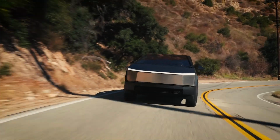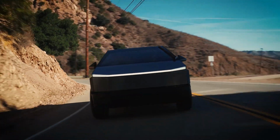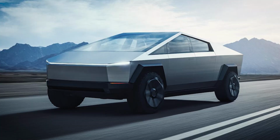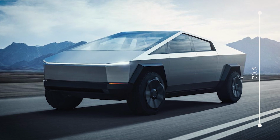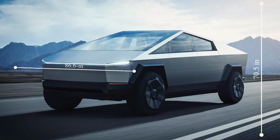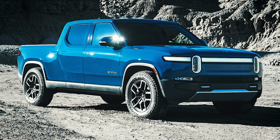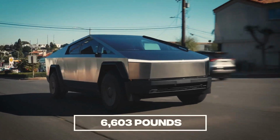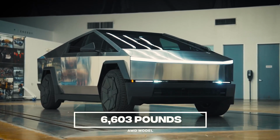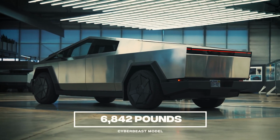Dimensions. The dimensions of the Tesla Cybertruck have also undergone some notable changes from our initial expectations. According to Tesla, the Cybertruck now spans 223.7 inches in length, stands at 70.5 inches in height, and boasts an 86.6-inch width, with mirrors folded, slightly larger than the Rivian R1T. While wheelbase measurements remain unconfirmed, the all-wheel drive (AWD) model tips the scales at 6,603 pounds, with the even heftier Cyber Beast weighing in at 6,842 pounds.